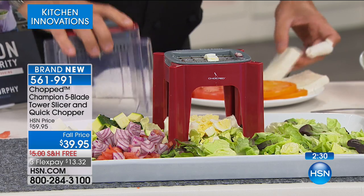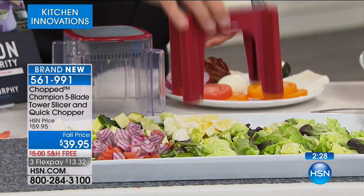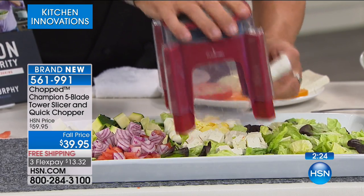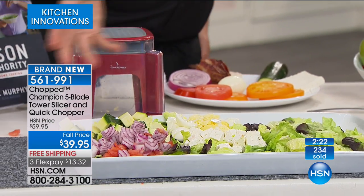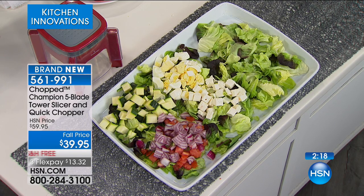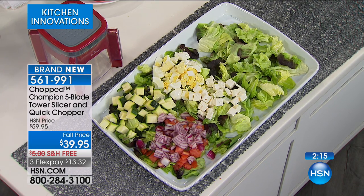Oh, look at that gorgeous tomato. Look at this little feta. Once again, I guess I like feta, huh? Look at that. That's right through. A great idea. I mean, they're going to chop up all your salads like that. DIY salad bar right there. It's beautiful. You can put your proteins in there, too.